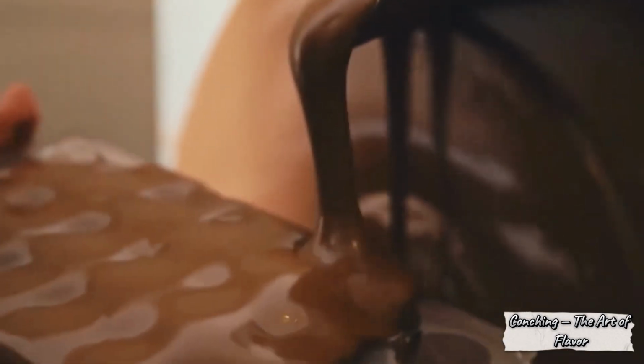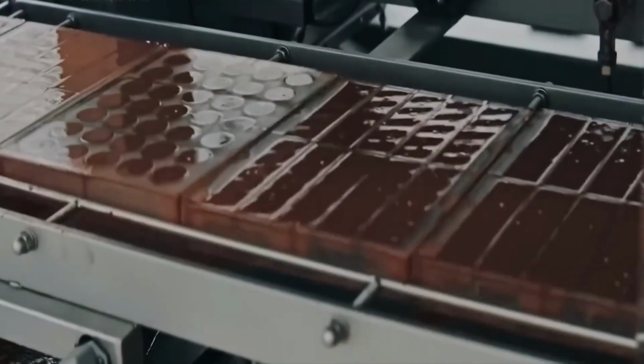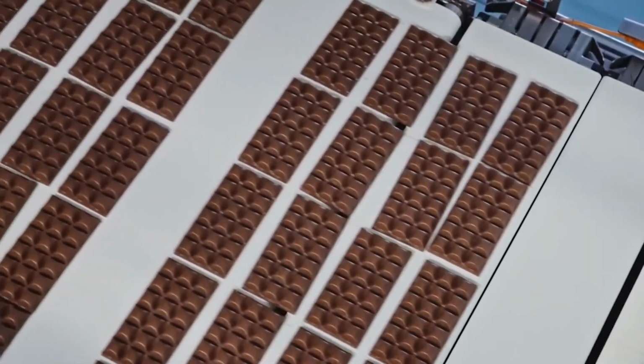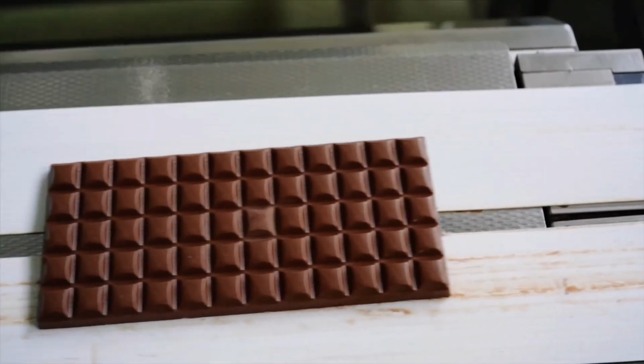One of the most critical steps in chocolate making is conching. In massive conch machines, the chocolate mass is stirred, aerated, and heated for many hours, sometimes even days. This process drives off excess moisture, develops the flavor, and transforms the chocolate into a velvety texture. Conching eliminates harsh acidity and bitterness, creating a balanced, creamy profile.